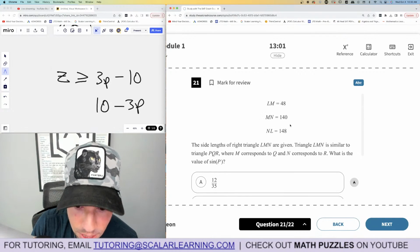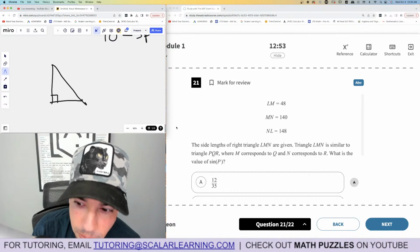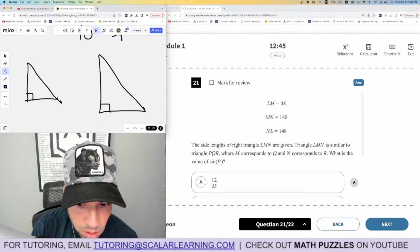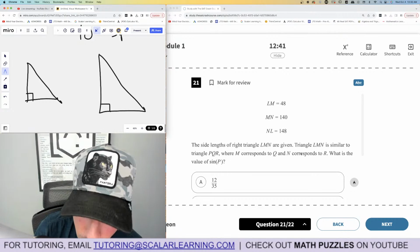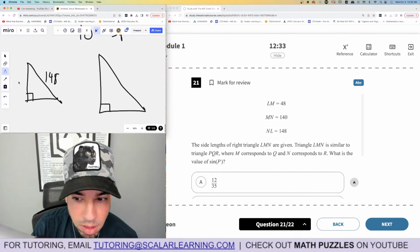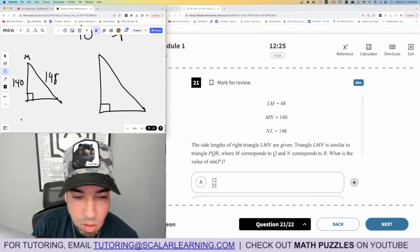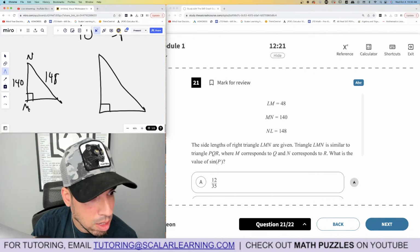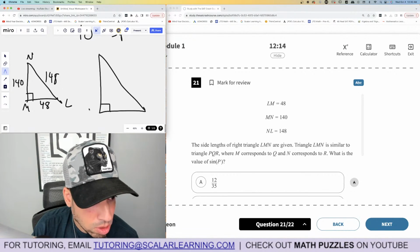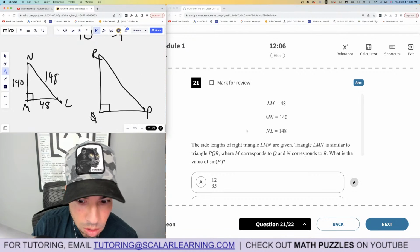Okay, 21. We've got so much time. We're doing great. Two questions left. The side lengths of the right triangles L, M, and N are given. Let's draw it out. Two right triangles, and they're similar. It doesn't say which is the right angle, but we can tell because NL is 148, that's the hypotenuse. MN is 140, NL is 148, and this side is 48. Okay, cool, that works. And it says it's similar to PQR. LMN, PQR. All right.